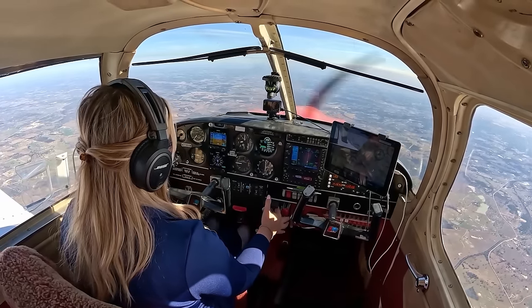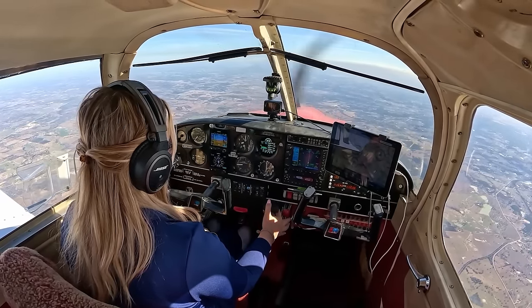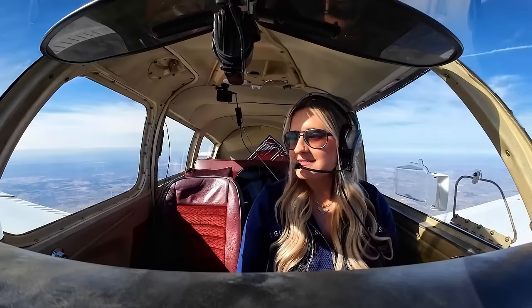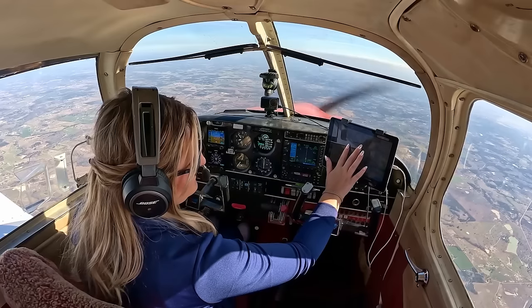Descend 500 feet per minute, pull some of that power back. It might take us a little bit longer to get home because the winds weren't great at 5,000, but I don't feel like dealing with clouds when it's this cold. Make sure I don't spill my precious beverage over here.